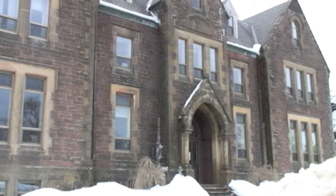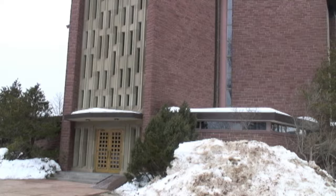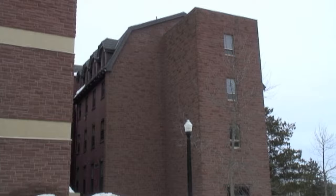Close to Centennial Hall, you'll find Mount Allison University's chapel, which was built in 1964. Past the chapel, you'll find Mount Allison Science Buildings, Flemington, and Barclay. Moving past the science buildings, you'll see Hart Hall, which is home to the English, Philosophy, Canadian Studies, Classics, History, and Religious Studies departments.